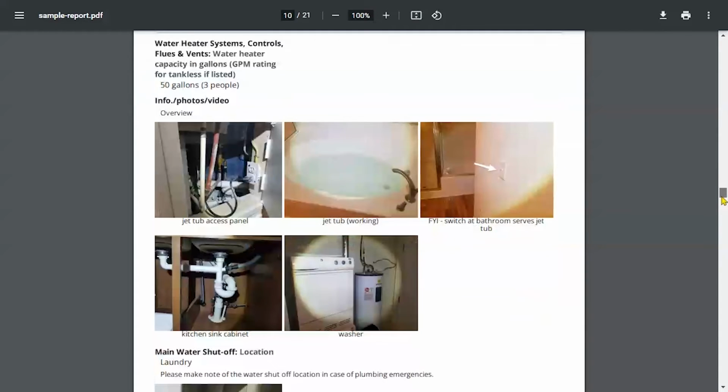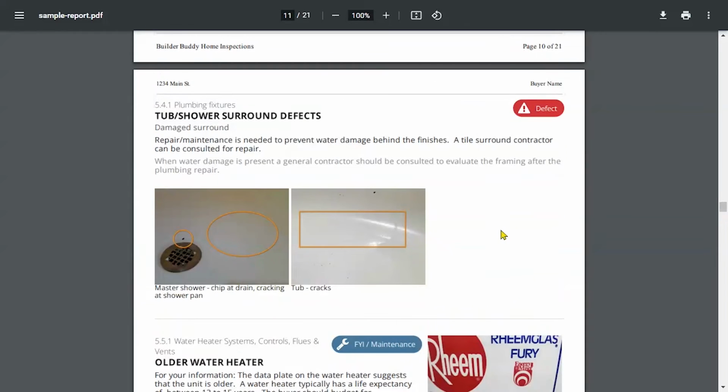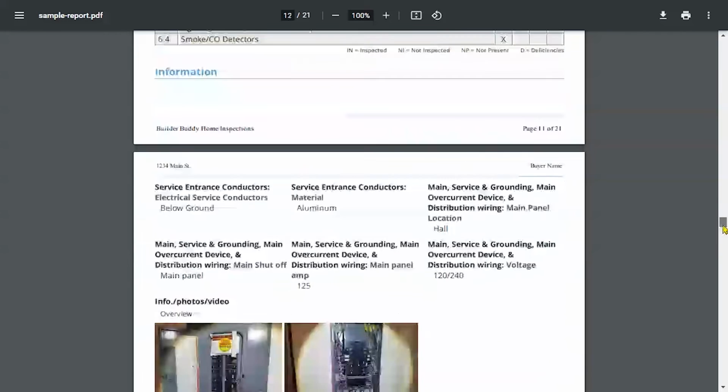Moving on, we just have some overview items here in the plumbing section. And just as they disclosed, both the tubs, they were fiberglass. We're seeing evidence of cracking. It's hard to see in these photographs, but they were failing. And so that is one of the talking points of this report. It's a red item. We also have a 16-year-old water heater. That was another talking point.